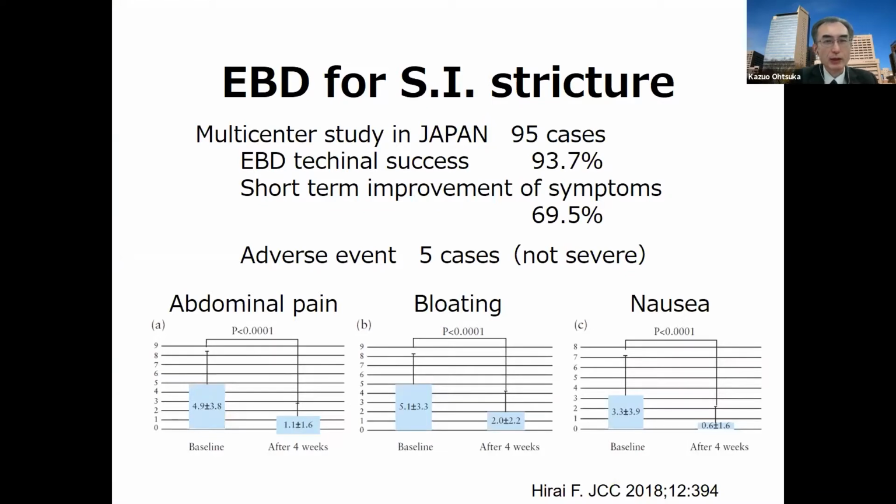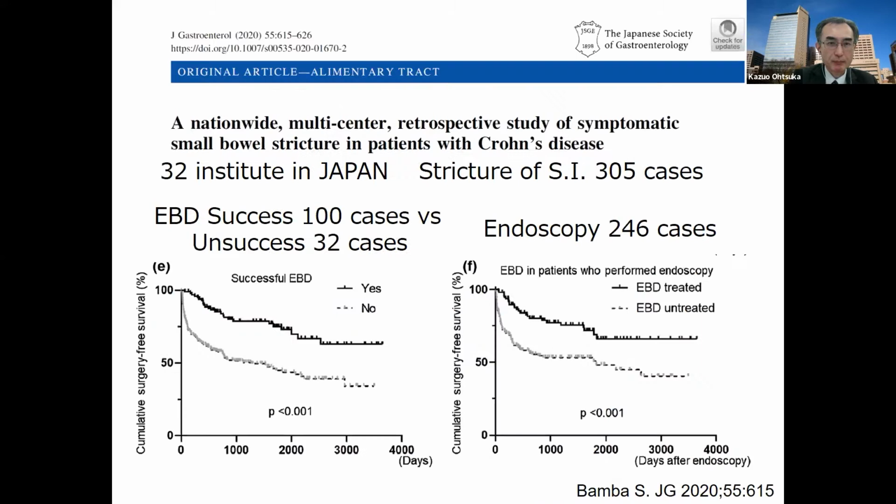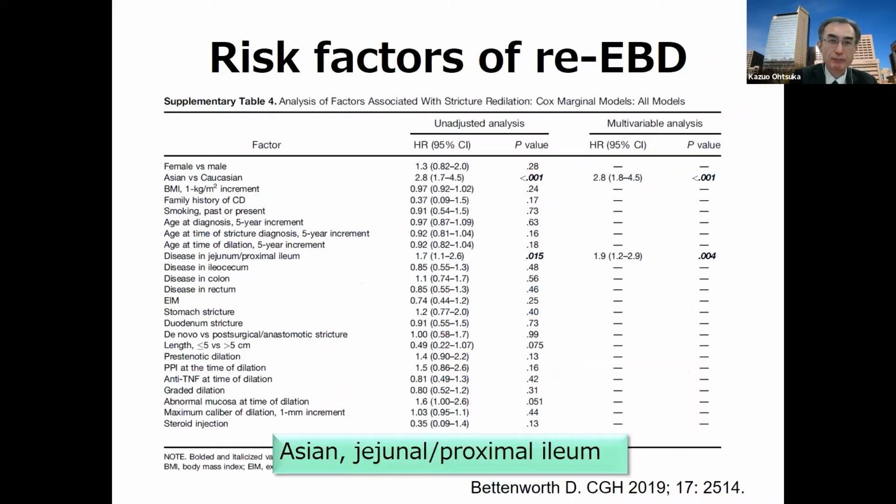This is national data for endoscopic balloon dilation for small intestinal stricture. EBD helps decrease abdominal pain, bloating, and nausea. This is a recent Japanese multi-center study for the EBD. They also showed EBD is helpful for avoiding surgery.